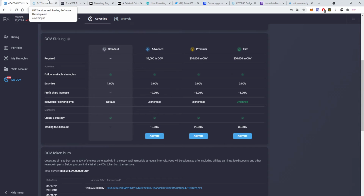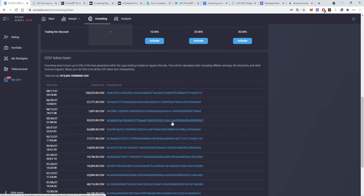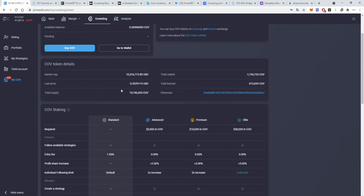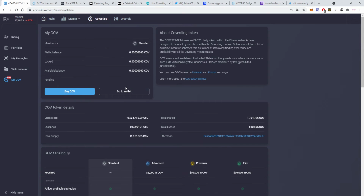The token, here you can see that Covesting aims to burn up to 50% of the fees generated within the copy trading module, okay? So here you'll see the transaction IDs of recent burns. So it is good for the long-term price of the token that they are doing the burns. It might get the price higher in the future, so that's important.